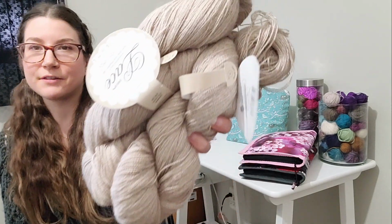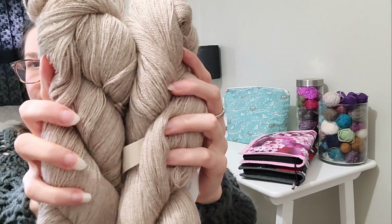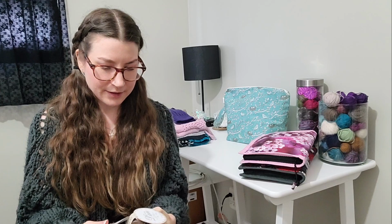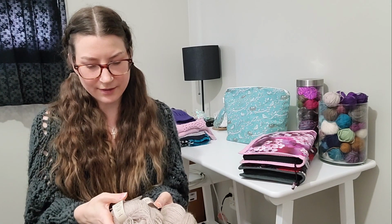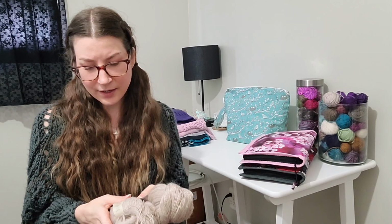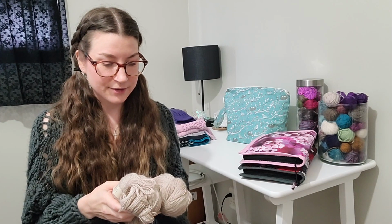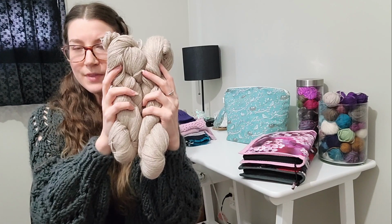So it's definitely a lace weight. Let me just pull these out of the way so you can see. It's kind of an oatmeal color. The pattern I think calls for fingering weight, so what I'm going to do is hold these together. I think that's going to give me what I need. If not, I'll figure it out. It's got 875 yards on here, 800 meters. And I think holding them together will still be enough to make the Bauxite. So I'm excited about that.